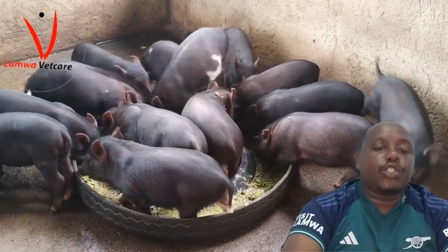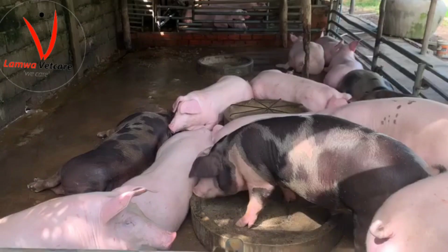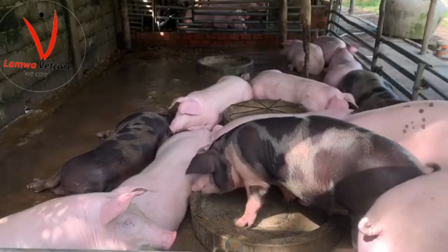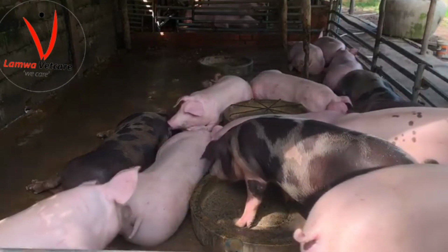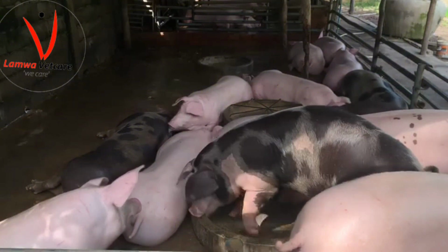Azolla is not your ordinary plant. It's a tiny floating aquatic fern that thrives in fresh water environments such as ponds, ditches, and even buckets. This small plant packs a powerful punch in terms of nutrition, making it an ideal supplement for pigs' diets. With its rapid growth and high nutritional value, Azolla offers a wealth of benefits.